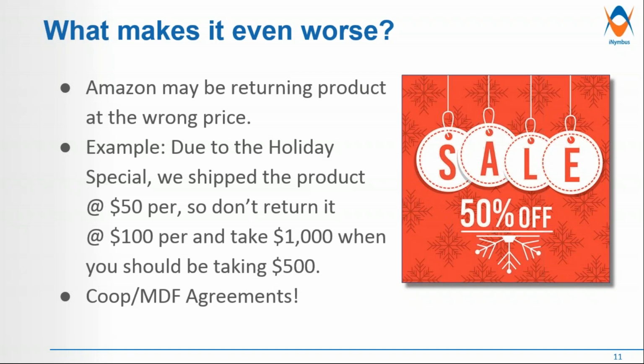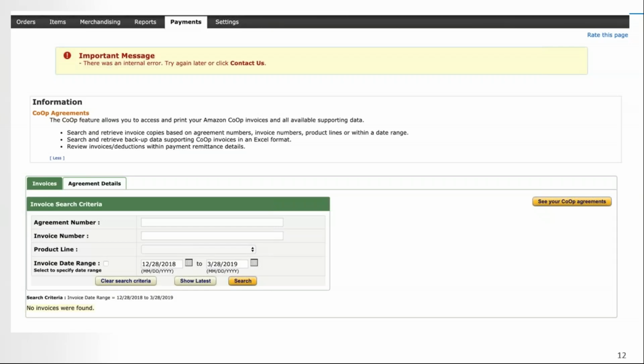And what makes it even more complicated is the last bullet is MDFs and co-ops agreements that are in place. So now, not only are they doing the unit variance and the pricing variance, but they're actually having you incorporate the MDF agreements, or the last one that was in there. And here's an example of where you can find it on their portal, but they've made it very, very difficult for you to use that. You have to know the agreement number, the invoice numbers that they're associated with, the product line. So you have to do this for each and every single line item. It's very, very time consuming.